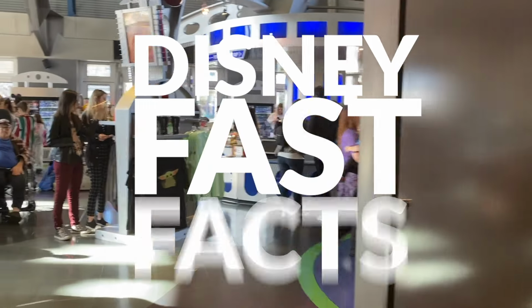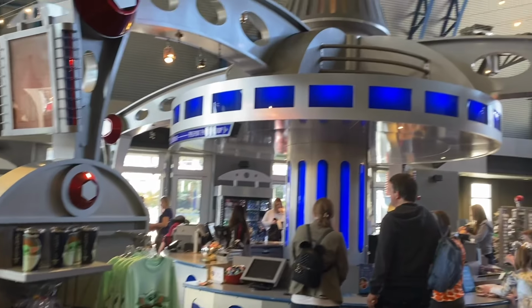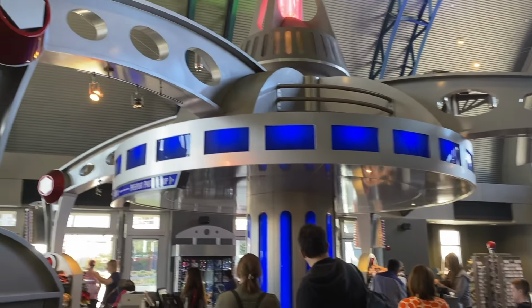And there's your Disney Fast Facts about Space Mountain. This is a fan favorite and a staple of Disney thrill rides. How about you? What are your thoughts?